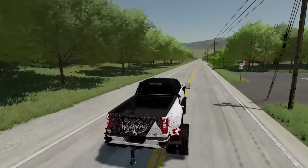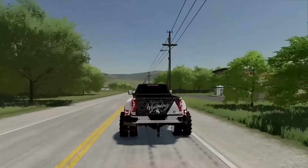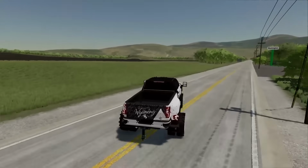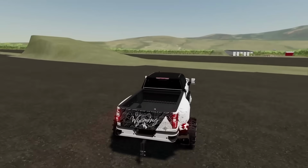I think we've got the mud swamp behind the building over to the left. So we're going to do that and get this thing a little bit dirty because that's what trucks are built for. Here we go. Take a left. Oh, we got to jump. Okay, we should probably not do that since it's not our truck. But we've got a massive jump.